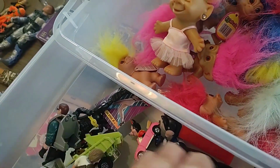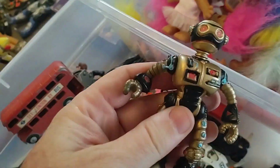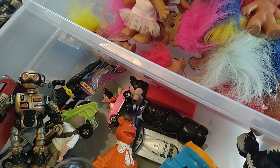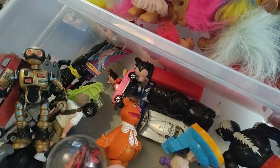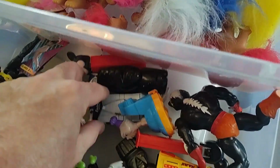A lot of Transformers. There's a Corgi. This is a Corgi bus. Teenage Mutant Ninja Turtle figure. Got some He-Man figures. There's Master Universe there. A few things in here that I don't know what they are, but I grabbed them just because with all my experience with toys, I know that they have the possibility of being decent.